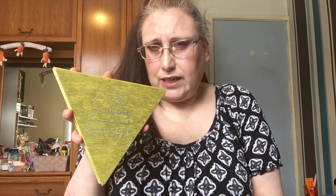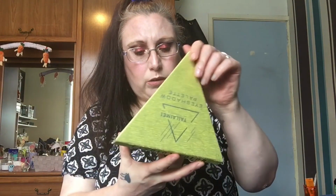Okay, if your child's liking the idea of makeup because you're putting it on and they're getting a bit tempted with it, it's a nice play palette for them. A really nice play palette. Not something I'm probably going to keep this. I won't lie to you. It more than likely won't get used much and I'll just dump it.